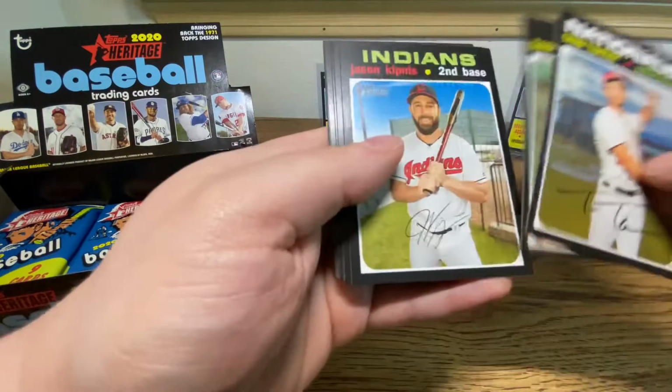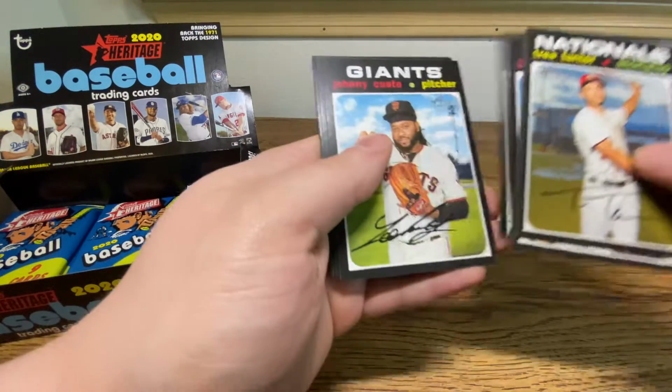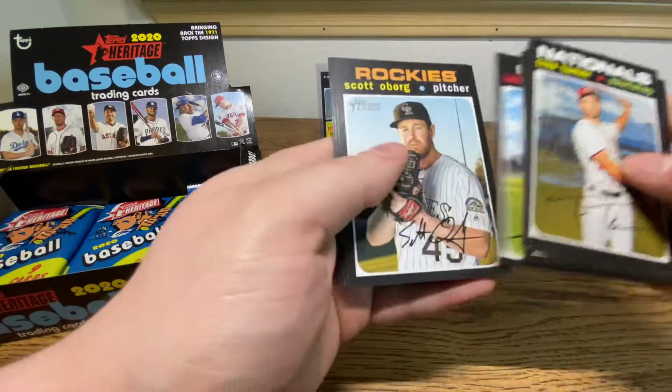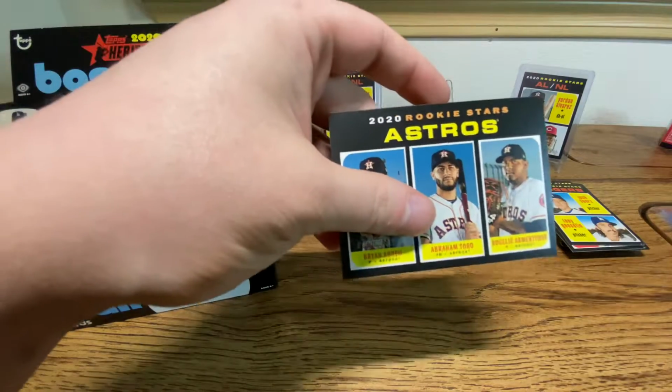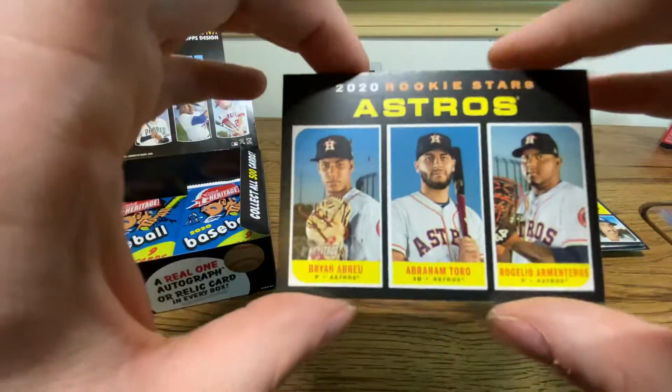Trea Turner, Trevor Bauer, Jason Kipnis, Buster Posey. Not sure if we've seen that one yet. Batting leaders, Ovino and Astros. Rookie stars triple.